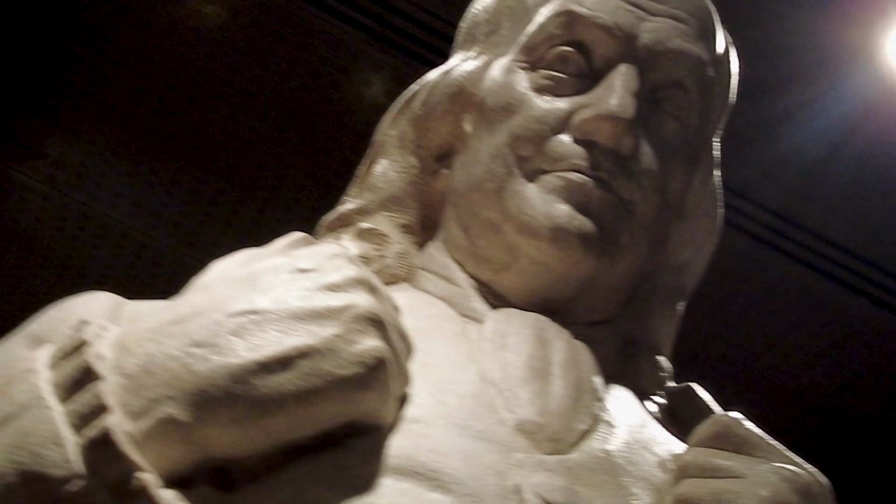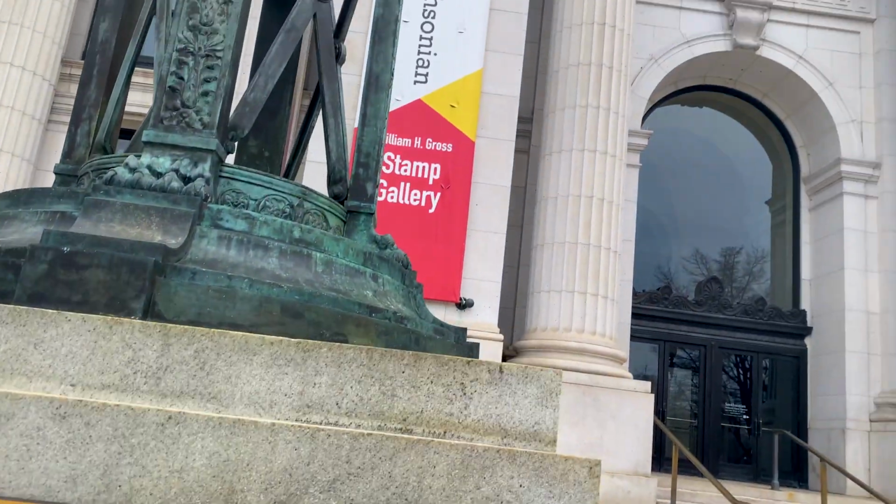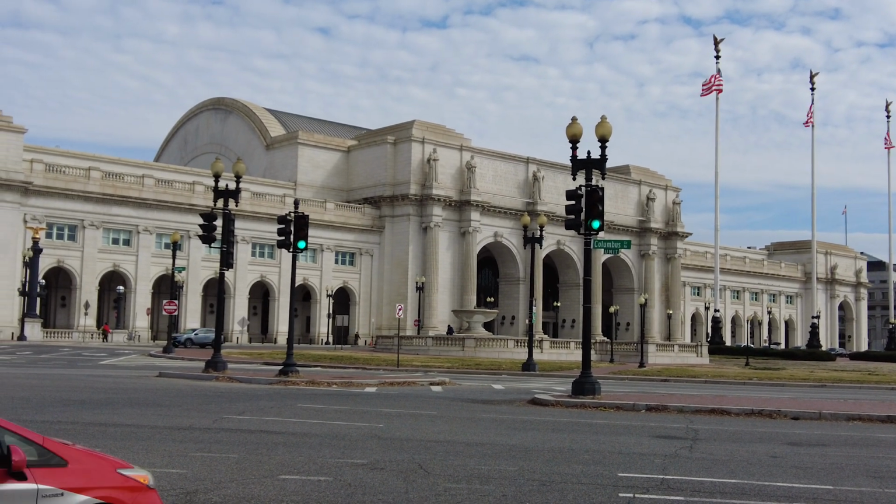And then we saw Benjamin Franklin, the first Postmaster General. This museum used to be in the American History Museum, but it's grown and now gets the recognition it deserves. We left the museum and caught the metro over at Union Station to head to the Pentagon.